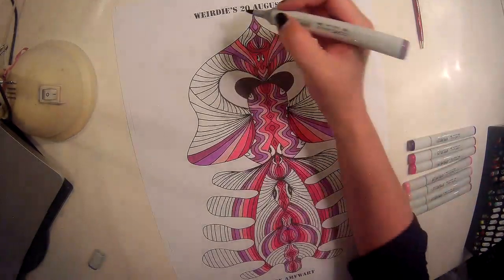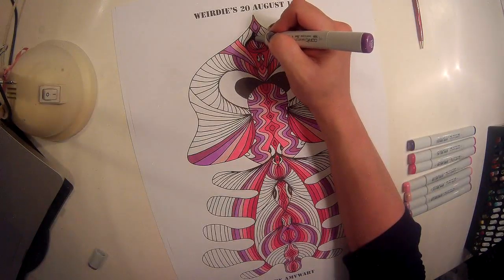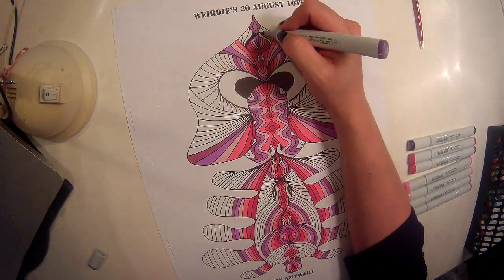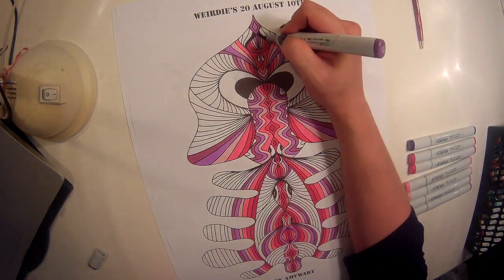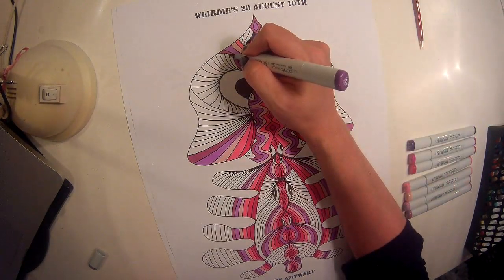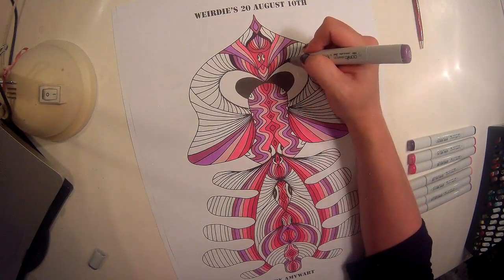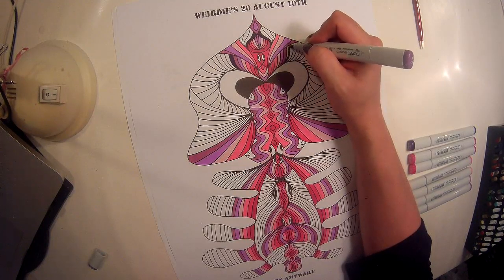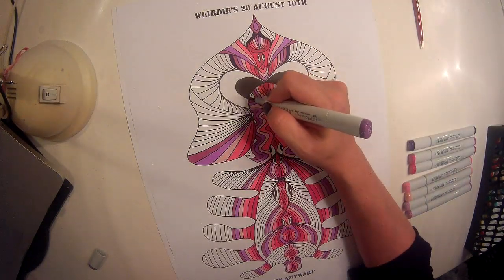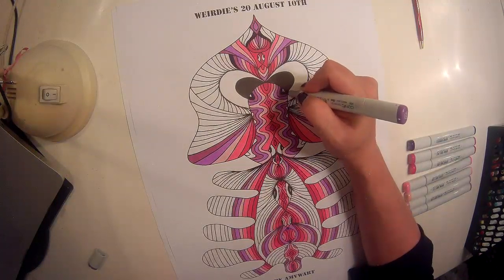Oh, this is also beautiful. Beautiful. This is the violet. And there's a violet too. It's another colorful one that will go in. And we get all of the colors in here like that. It's a good thing.